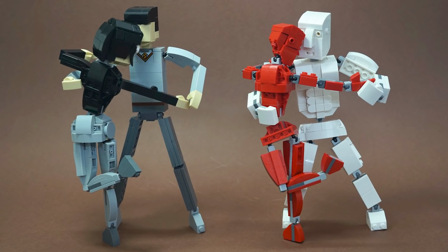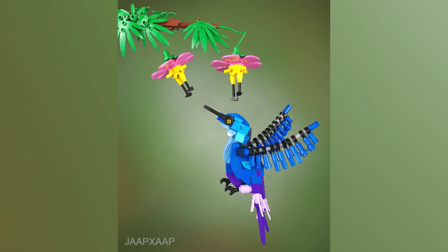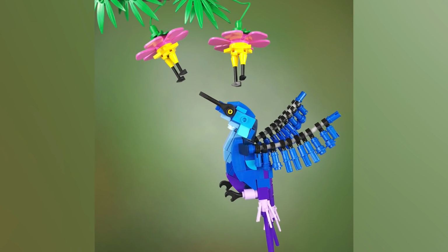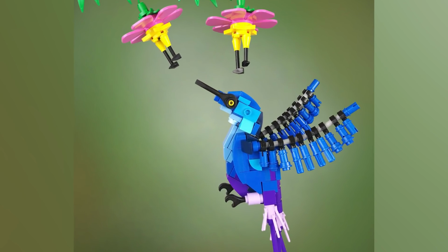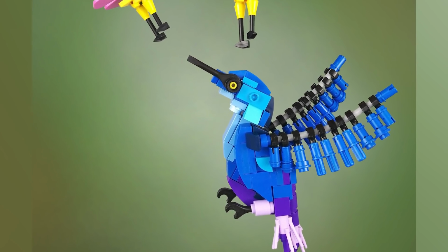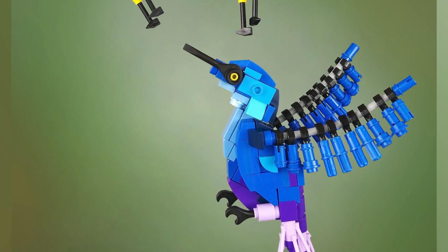Speaking of motion, or at least a moment frozen in time, from the builder jaapxaap, we have Hummingbird, and this is probably one of the only times you will ever see pins and half pin, half axle pieces used as detailing in a model. It just simply doesn't happen, but it's happened here, and it looks amazing.